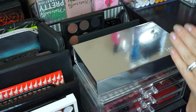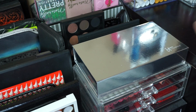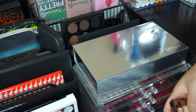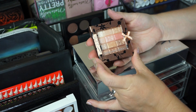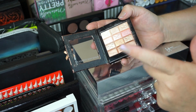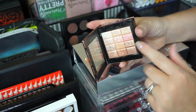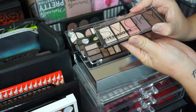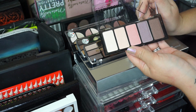Okay, now moving on from middle to drugstore in palette form. Now there's a lot, so I hope I get through this pretty quickly. This is Physician's Formula The Warm Nude. This is the same thing, can be used as highlight if you want, or eyeshadows. I like it as eyeshadow, preferably myself. Smoky eyeshadows from H&M. I have not actually got to test this out and see if it's any good or not.